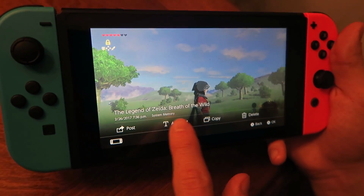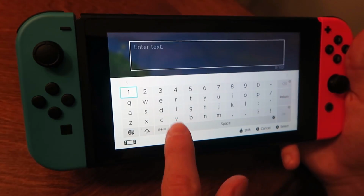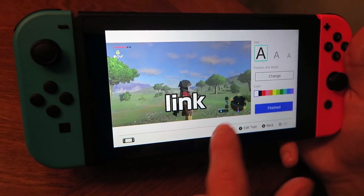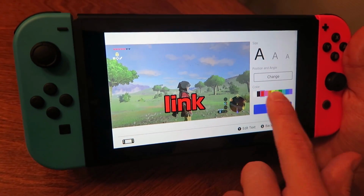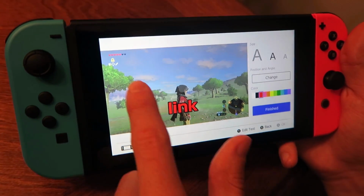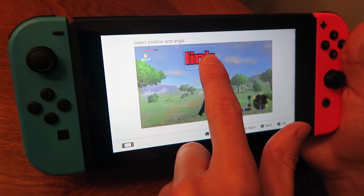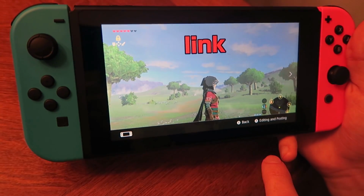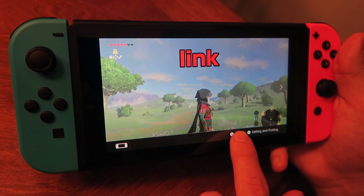But you can do all your editing, posting, add text. So if you want to go in here and type on Link, you can do that right there, and then make it a different color if you want. Make it a little bit smaller. Can we move it? Position, yeah, I can move it around. That's Link, okay. That's my dude right there. And now my screenshot is infinitely better after I added the beautiful Link.